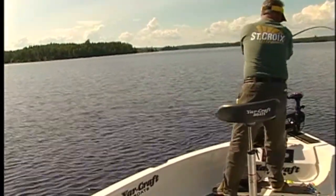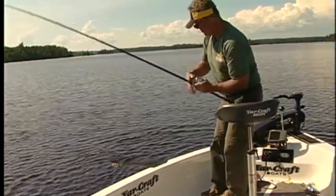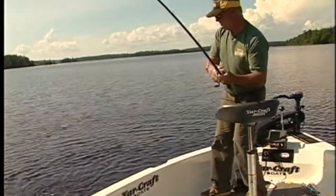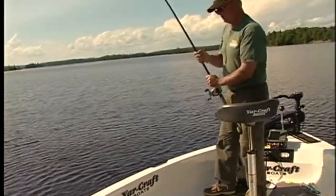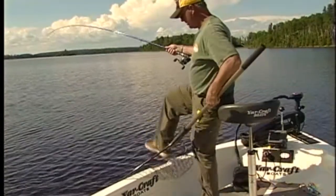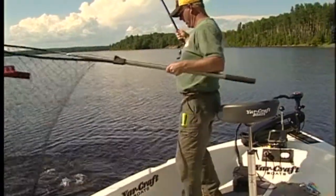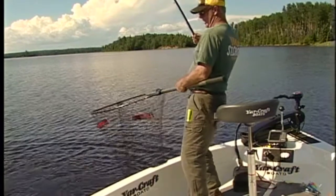Wow. Get away from there. You want that trolling motor, don't you? You sure do. You are a bad dude. Gotta get my landing net here. Here we go, back this way now. Okay, bring it right here. Come to Papa.